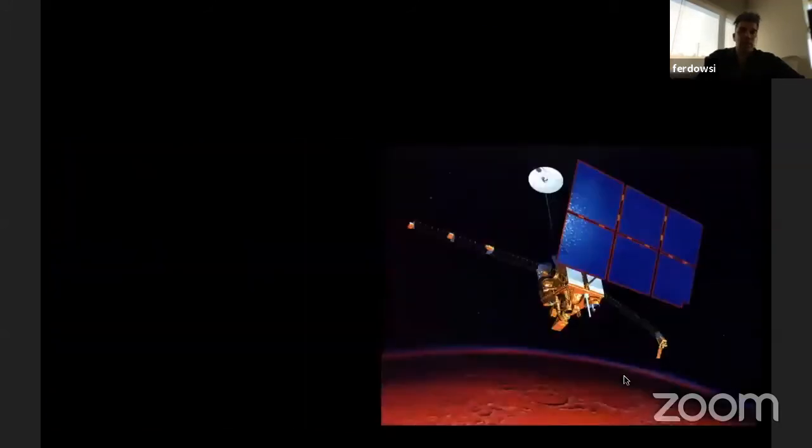And then we followed that up with a couple missions. But in the meantime, we had a number of failures in the 1990s. So this is one of the first failures. This is Mars Observer, and it is a spacecraft that was designed to get there.